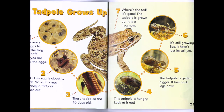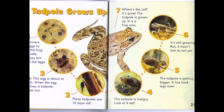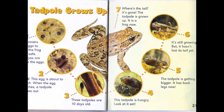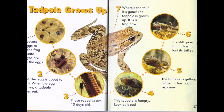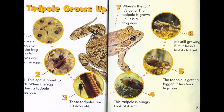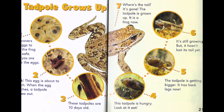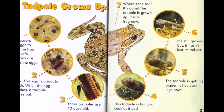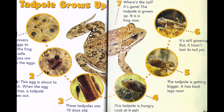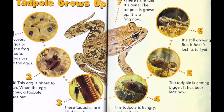Let's review what we've learned. A tadpole grows up. First, jelly covers the eggs to keep the frog eggs safe. Embryos are inside those eggs. 2. Look, this egg is about to hatch. When the egg hatches, a tadpole comes out. 3. These tadpoles are 10 days old. 4. This tadpole is hungry. Look at it eat.